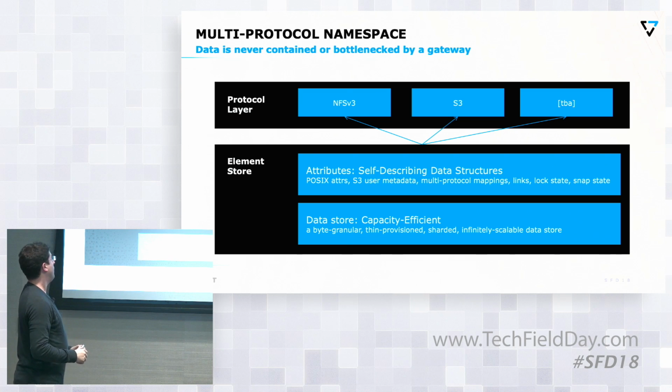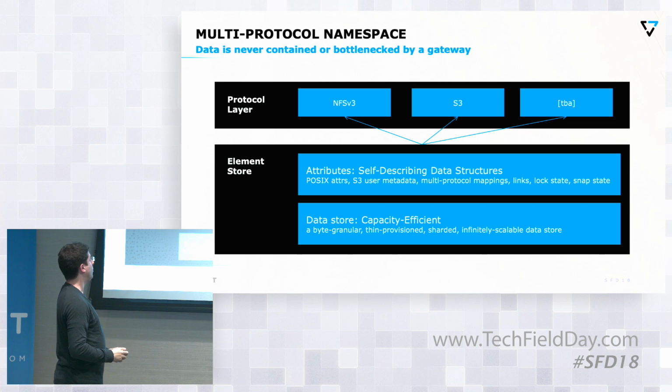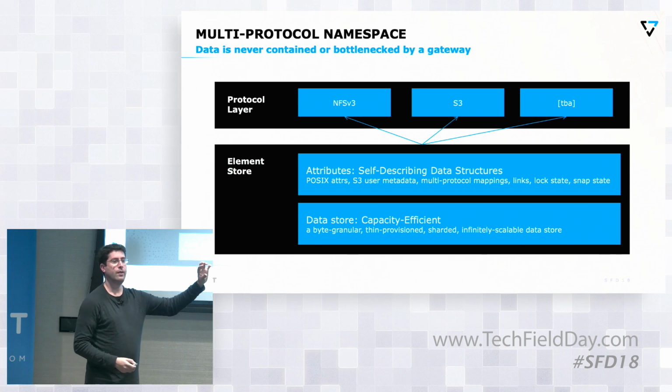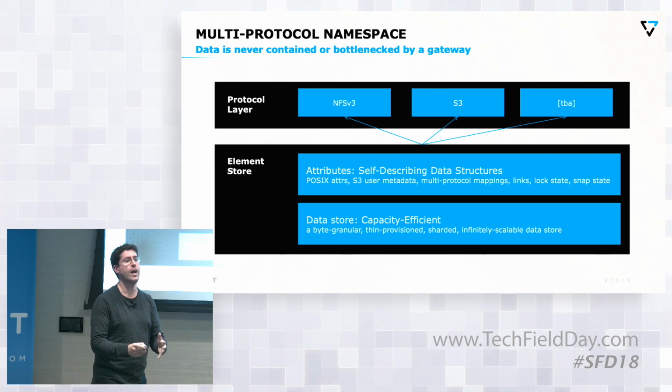What does this mean? Well, first of all, it means that the protocols are all side by side. They're not stacked on top of each other. A lot of people ask us, well, what is it internally? Is it an object store? It's not an object store. It's this element store. And so you can put all the protocols one next to the other.